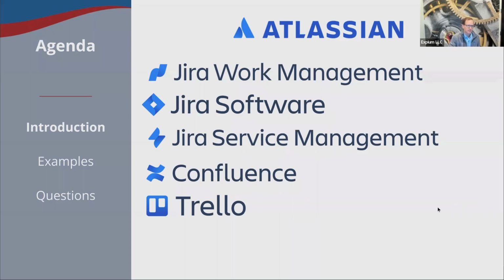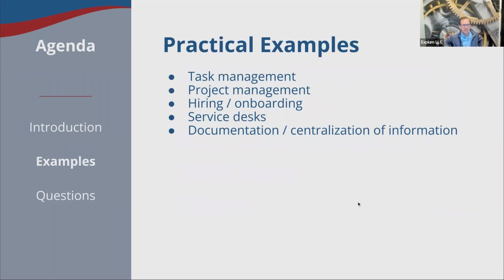Okay, now we're on to some examples. This is really the bulk of this webinar. So we're going to look at 5 different examples here. We're going to look at task management. That's when we're going to talk about Jira Work Management.